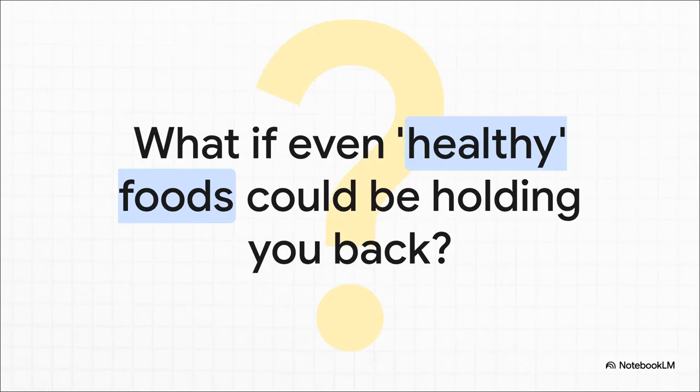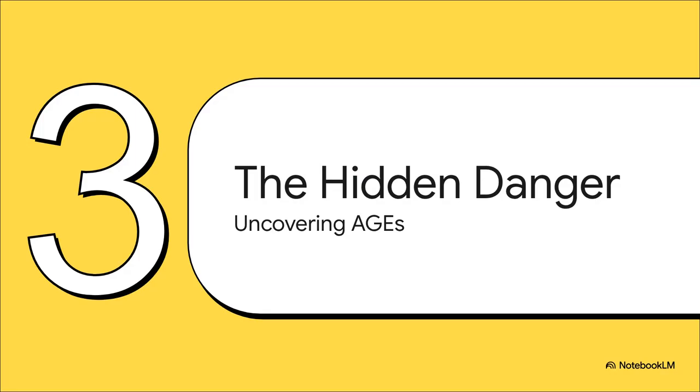But here's where the story gets really interesting. We've covered the what to eat, but remember, it's a two-part strategy. So what about the how? What if the way you cook that healthy piece of chicken or fish was actually creating harmful stuff that works against all your good intentions? And this brings us to the second and just as crucial part of our plan, understanding and avoiding a hidden danger in our cooking. They're called advanced glycation end products, or for short, AGEs.